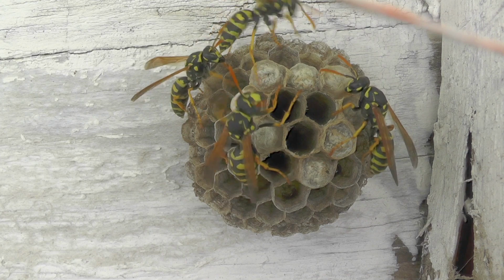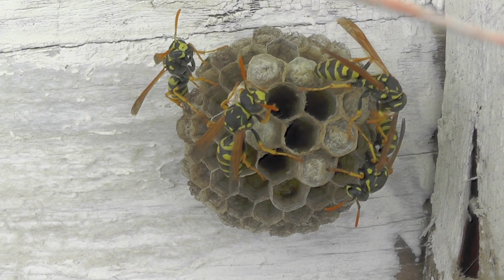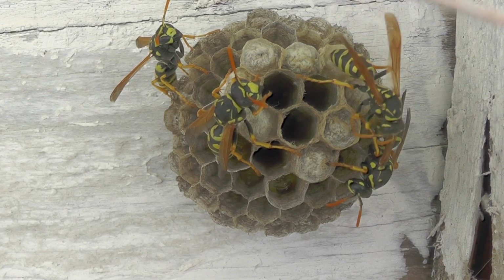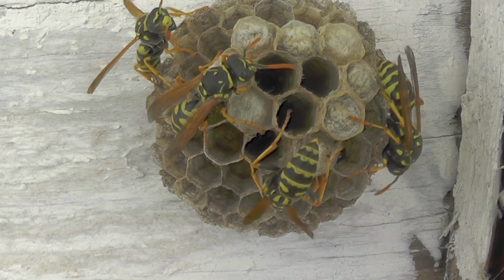Here we'll skip ahead to the next day. This is June 16th of 22. You see one of the adult wasps up on the top right of the frame coming back and malaxating some food that it had brought to the nest. And it will move over here and feed it to this larva as it bounds into the cell.